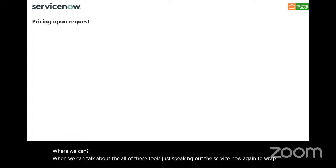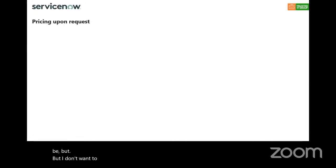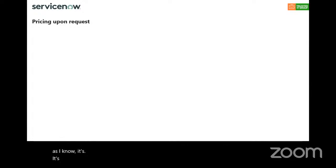Pricing is available on request. I know it's not as cheap as you might want, but I don't want to tell you an exact number because there's no official public pricing available. You have to actually request the pricing. So I'll leave it unanswered right now, but as far as I know, it's not that cheap to own ServiceNow.